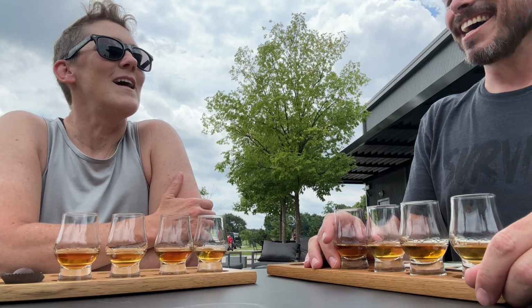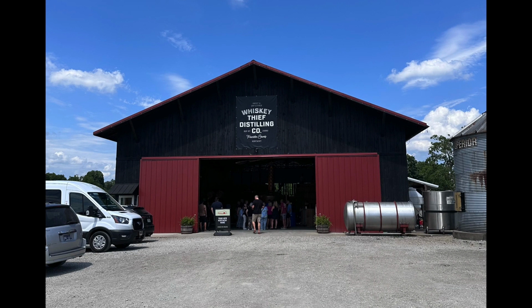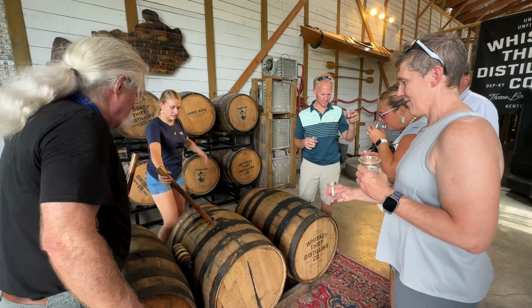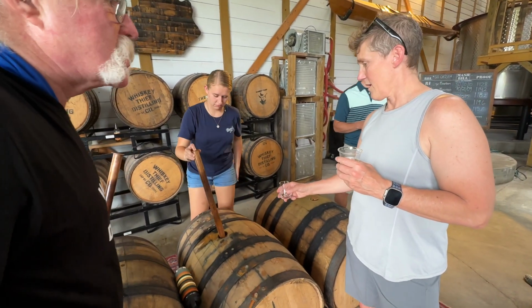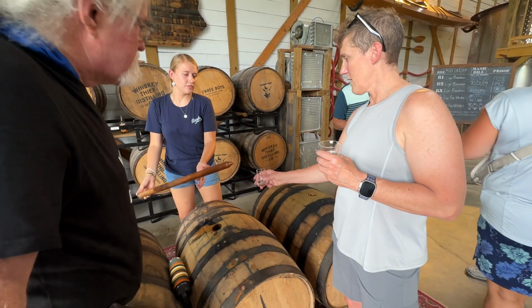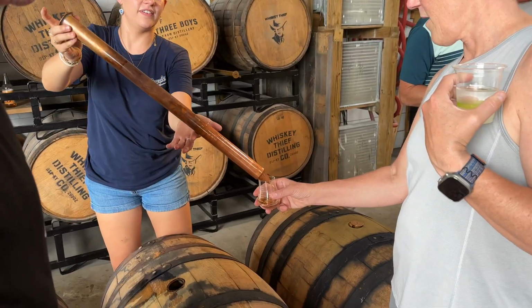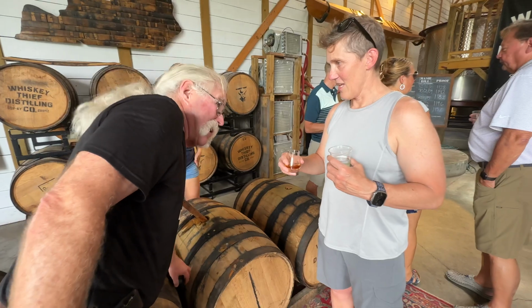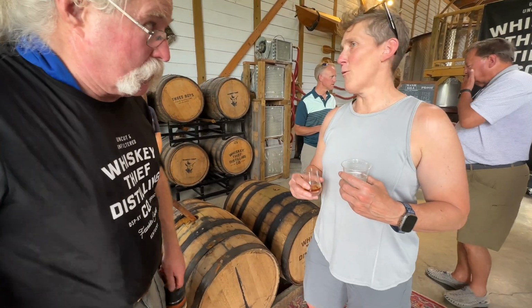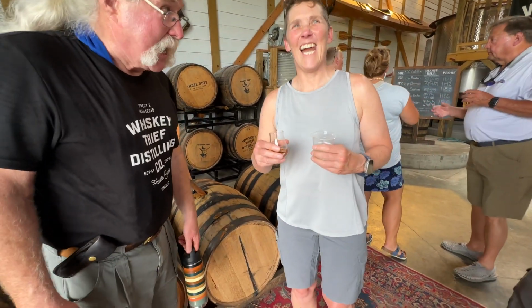That's cool. Okay. Last but not least, Whiskey Thief Distilling. So it's 95% rye, 5% malted barley. It's coming in at 119.6, and it does not drink like it's 119.6. Yeah, you can get hammered pretty quick.